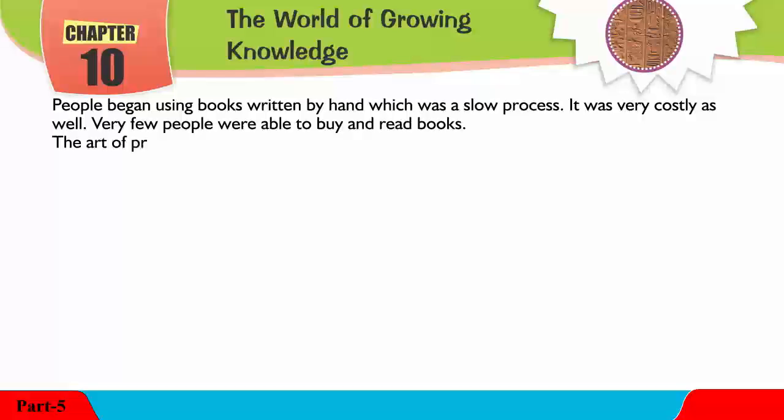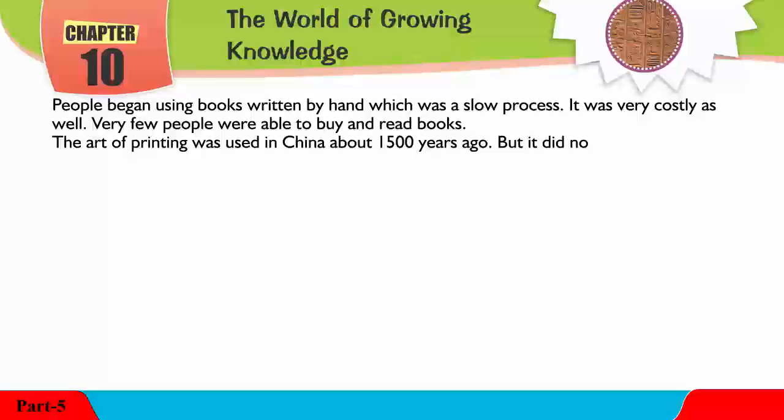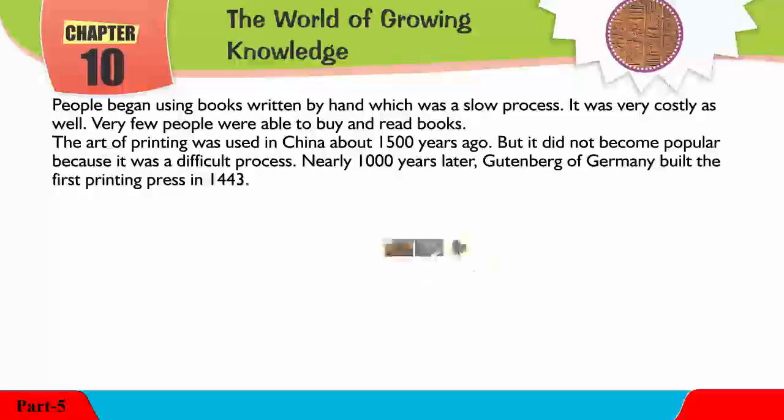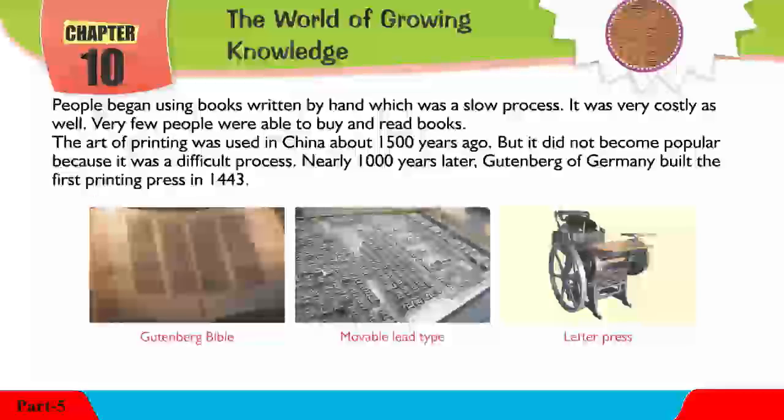The art of printing was used in China about 1500 years ago, but it did not become popular because it was a difficult process. Nearly 1000 years later, Gutenberg of Germany built the first printing press in 1443. Gutenberg Bible. Movable lead type. Letterpress.